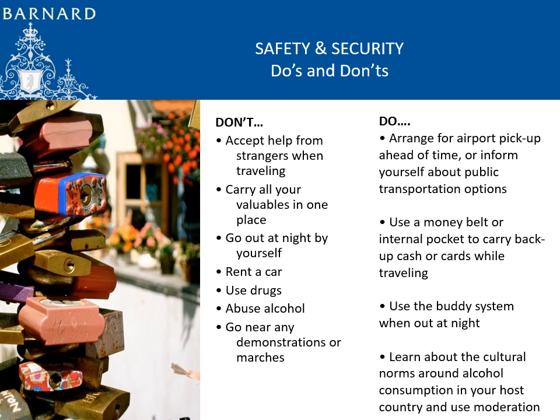Please don't rent a car or motorcycle or moped for that matter. Traffic accidents are the leading cause of death for U.S. citizens abroad in most countries. Please don't use drugs or abuse alcohol. Please do learn about the cultural norms around alcohol consumption in your host culture and use moderation. And please don't go near any demonstrations or marches, no matter how strongly you feel about the cause. They can become chaotic and violent quickly.